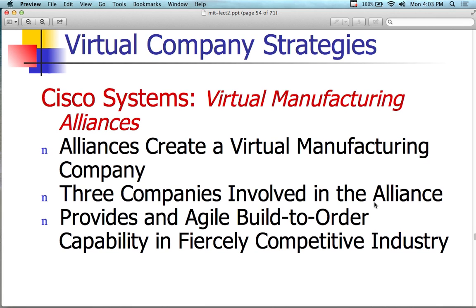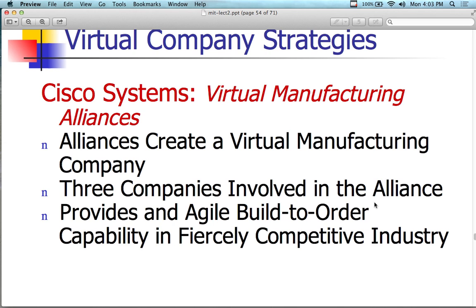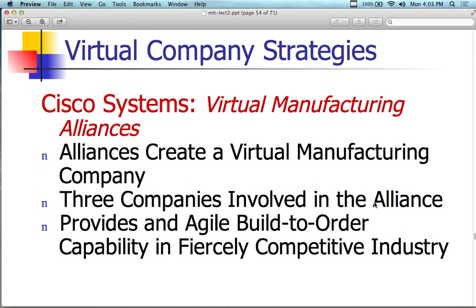So virtual company strategies. Here's a Cisco system with virtual manufacturing alliances, which is actually kind of interesting, creating virtual manufacturing companies. Three companies were involved in the alliance, providing an agile build-to-order type of environment capable of serving competitive industries. This is where you get a lot of the OEM products from, original equipment manufacturers.